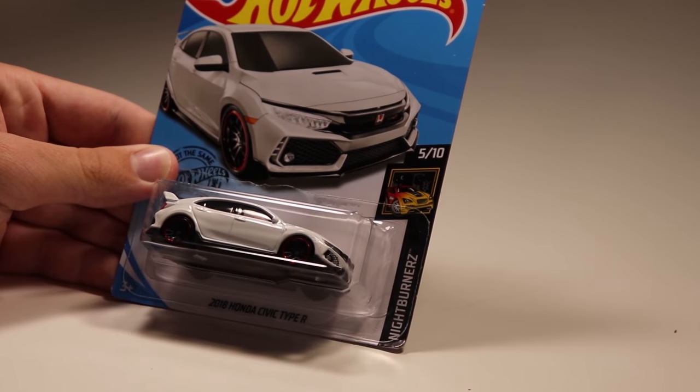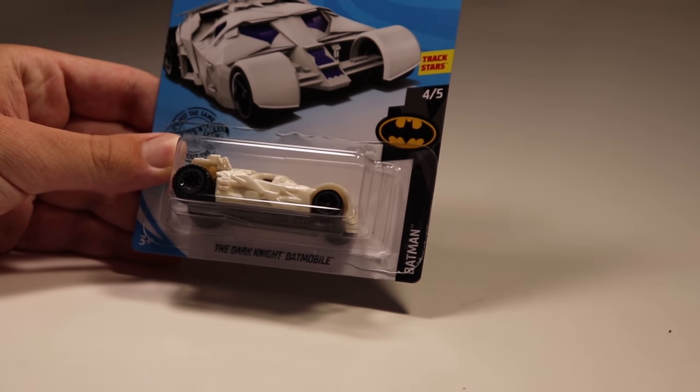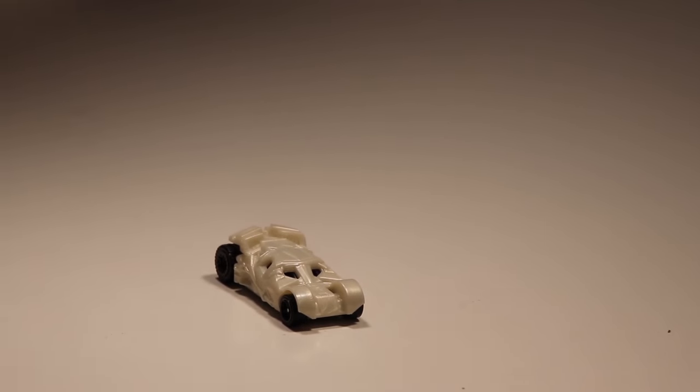Here we go. Let's open up the 2018 Honda Civic Type R Surfers car in white, the recolor of the red version that came out earlier this year. Looking very nice, and I'm glad to have it in white. Next up, we've got another white recolor. We've got the Dark Knight Batmobile. Looking very cool.